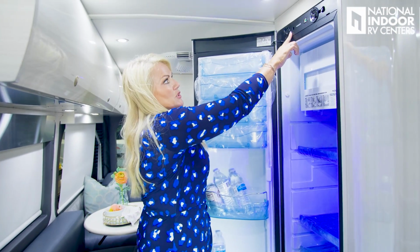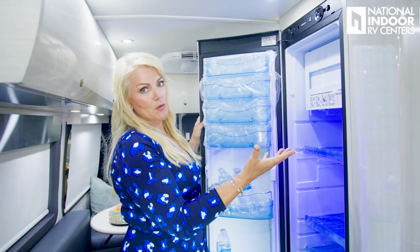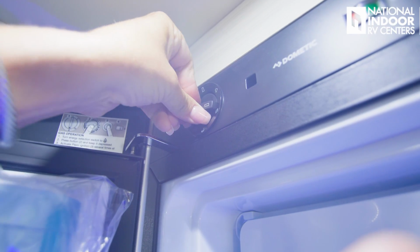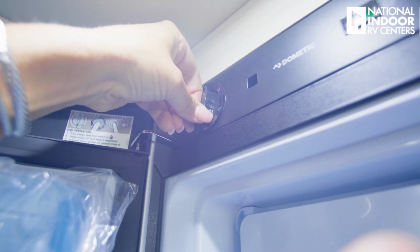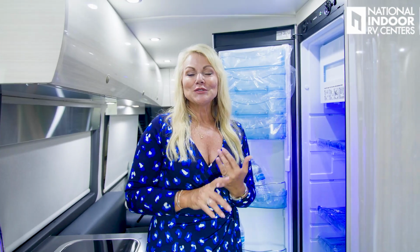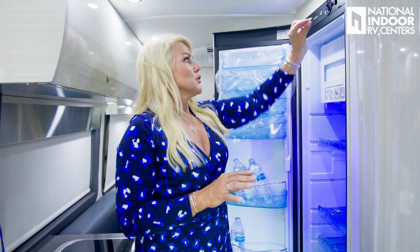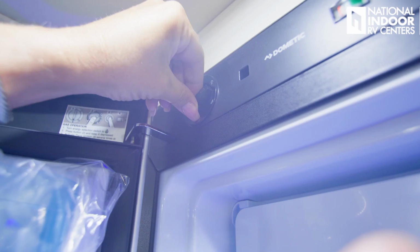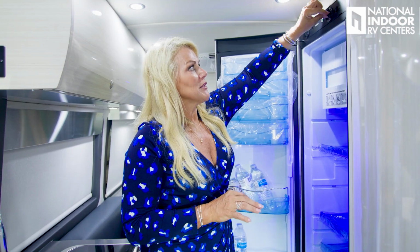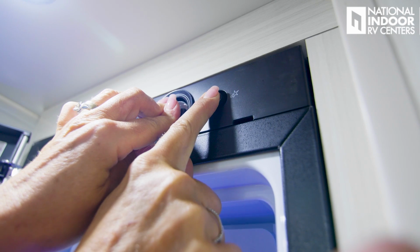And then we've got a switch here at the top, so we can choose how we want to power the refrigerator freezer. We can do it electrically if we're plugged into the park, batteries if we're going down the road, or we can do it to gas. So you do this very much like you would light your propane grill. You're going to put it to gas, push this in and turn it, and then you'll be able to hit your ignite button.